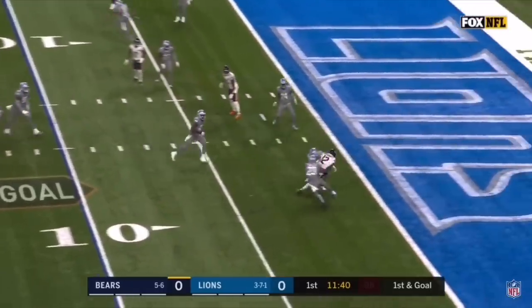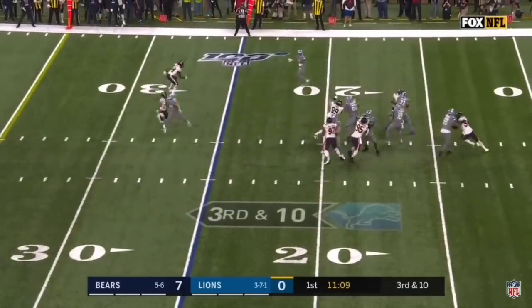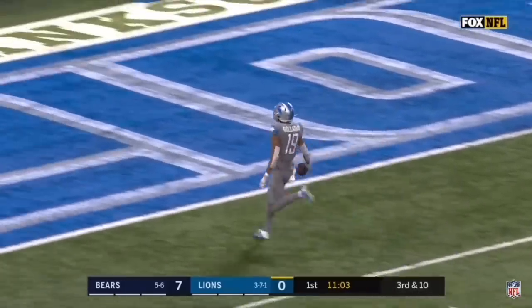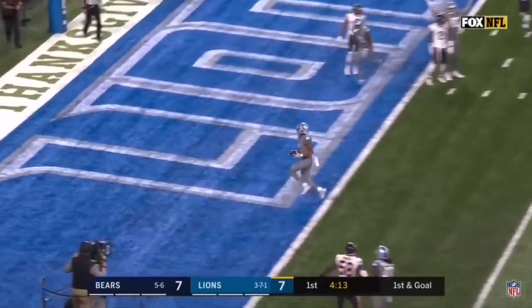Is Montgomery. Pass is caught. What a start. Offensive line do that for him. On 3rd down and 10. Good protection here. That's Galladay. What a start for Blau. Touchdown, Detroit. Pass is caught. Touchdown.